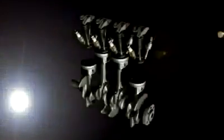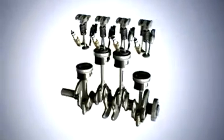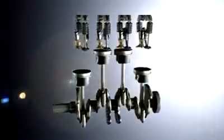Volkswagen's TSI engines, a spark of genius that has led to an impressive success story. And it continues with the 1.2-litre TSI engine with 77 kilowatts.